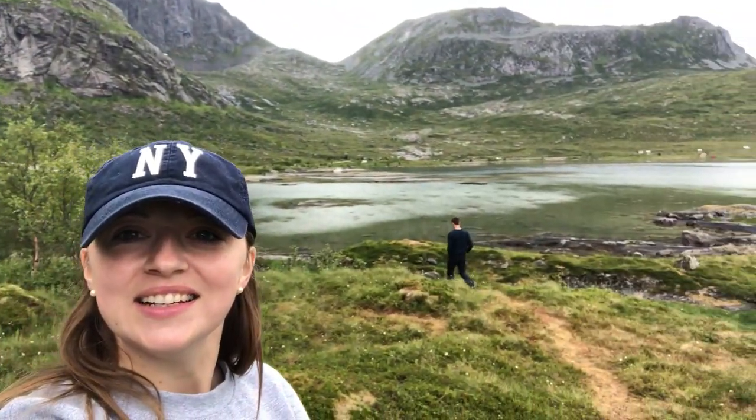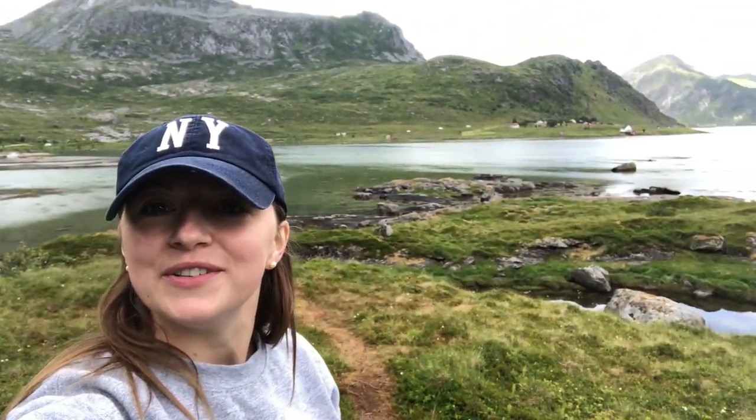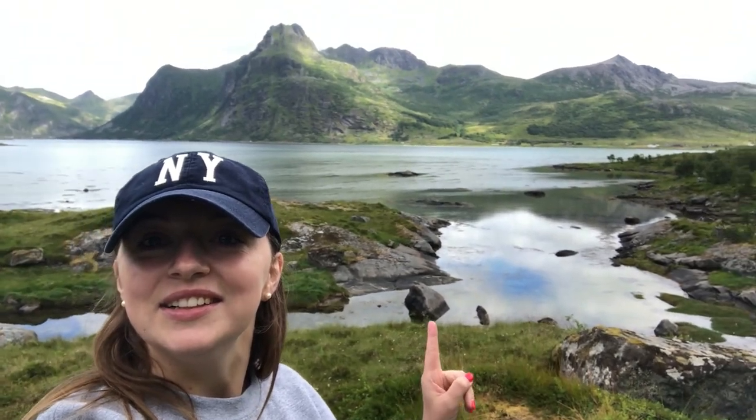It's just so extremely beautiful. It really looks like the Faroe Islands and Iceland. Look, you guys. Super, super beautiful. It's just super hard to capture everything, really. It doesn't even fit in a camera. It's super difficult, but I'm gonna try as much as I can.